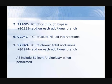The 92937 is the PCI of or through a bypass. The 92938 is the PCI of or through bypass for each additional branch. The 92941, PCI of acute MI, all interventions. The 92943 is chronic total occlusions. The 92944, chronic total occlusions of each branch. And all of these include balloon angioplasty when performed.